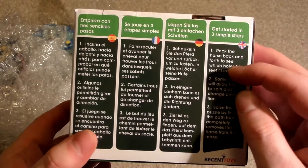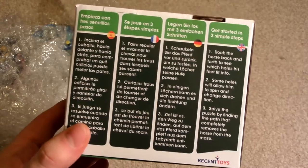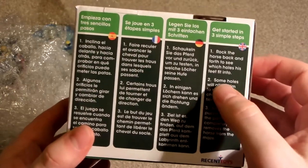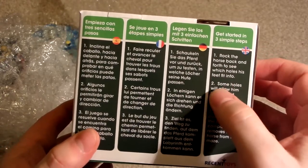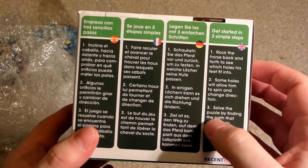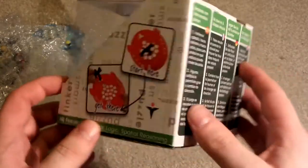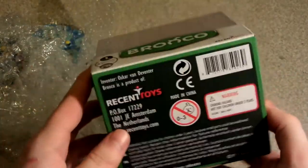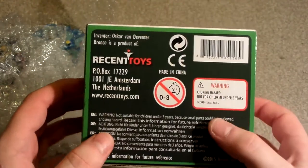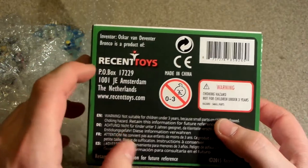Rock the horse back and forth to see which holes his feet fit into. So I guess it's a bit of a bucking Bronco. Some holes will allow him to spin and change direction. Solve the puzzle by finding the path that completely removes the horse from the maze. Inventor, Oscar van Deventer. Bronco is a product of Recent Toys.